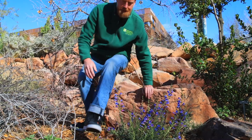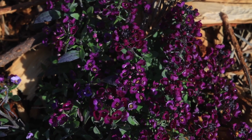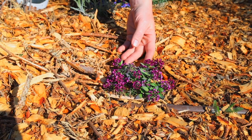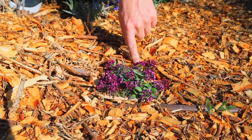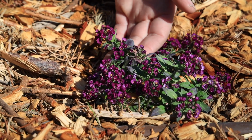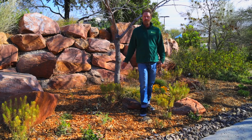And then directly in front of these, we have the very popular garden annual called alyssum. This plant's also beloved by bees, and it's a reseeding annual, so you'll see this coming back, usually germinating in the fall or early winter, and then starting to bloom in late winter and blooms through spring until the weather gets hot.